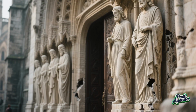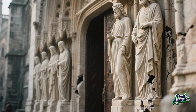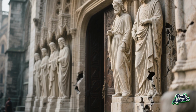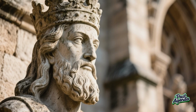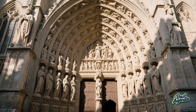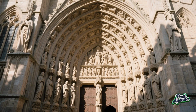Lining these doorways are tall, elegant statues. For a long time, people thought they were French kings and queens, which is why some were damaged during the French Revolution. But they actually represent the kings and queens of the Old Testament. Their placement here creates a visual link, framing the story of Christ with the prophecies of his ancestors.